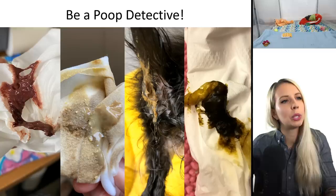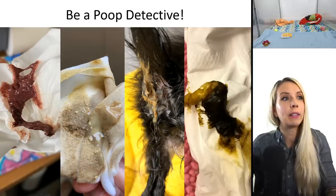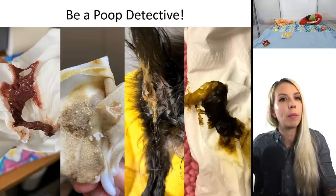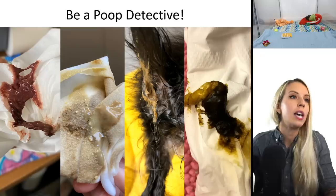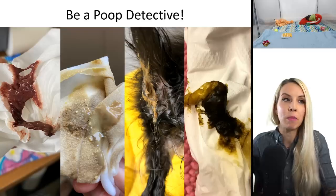This kitten in particular ended up being prescribed by a veterinarian something that is an antibiotic that also has some anti-inflammatory properties and some anti-parasitic properties, and that kitten ended up doing just fine. But of course, they had to get a prescription from a veterinarian. So don't let this continue if you see that.